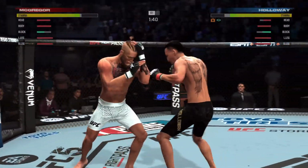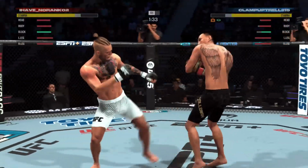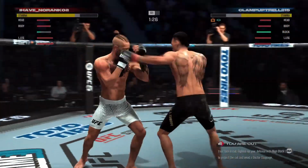Well, he's doing a nice job here blocking these shots. The chin is tucked, the hands are high. Pretty good job defensively thus far. Great job defensively. He's seeing everything coming. Fighter connects there.